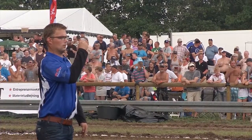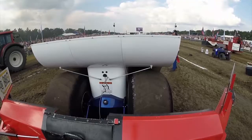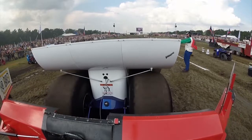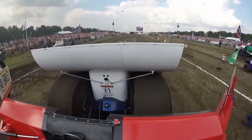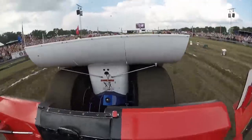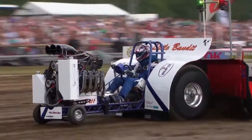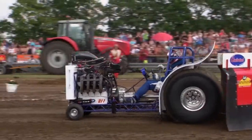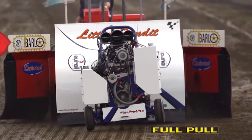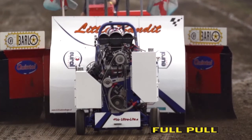Next man up. This is a new tractor this season called Little Bandit. V8 Brad Anderson motor on board. Looks like a cracking run straight down the middle of the track. There you are, Kozijn van Heuvelen from Putten in Netherlands, joining Butter's Let's Try in the pull-off.